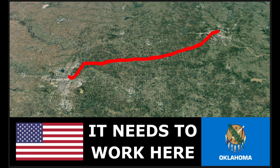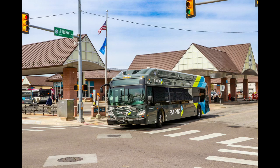Ultimately, the message of this video is this. There are a lot more Oklahoma Cities and Tulsas in the United States than New York Cities and Philadelphias. If high-speed rail is to work in the United States on a national level, it needs to prove that it is a force for encouraging density and good transport planning on a local level. It does not have the luxury of simply waiting for those things to be in place.